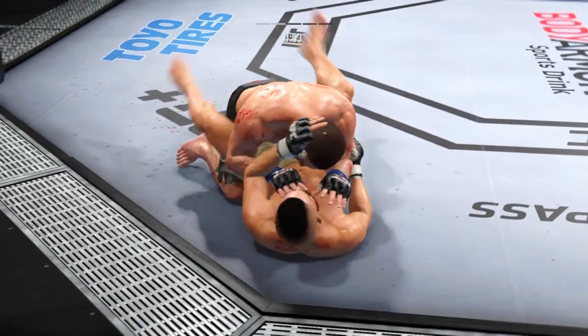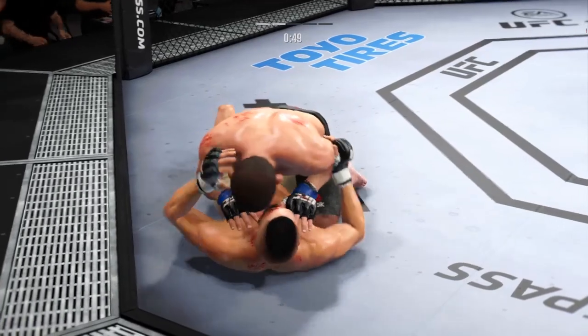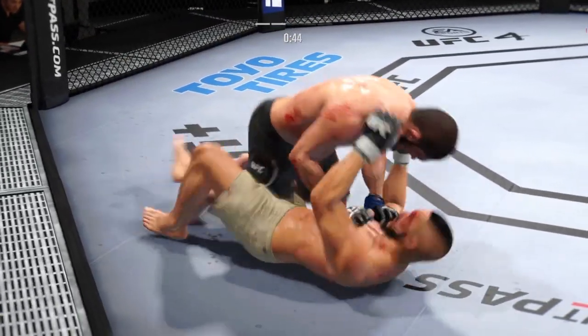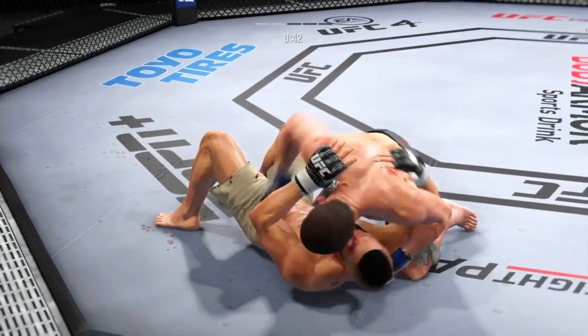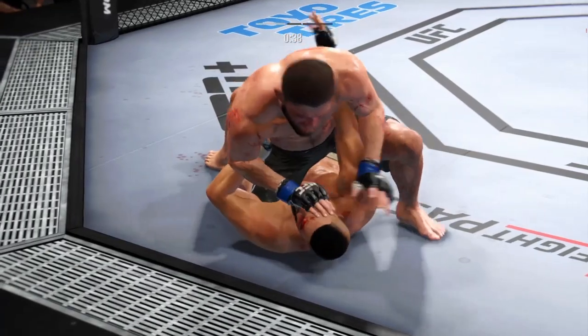All right, we'll see if he can apply pressure inside his opponent's guard here, DC. All right, so you got to be careful playing on the ground with this guy. You don't want to mess around for too long. Side control now, DC. A lot of options at his disposal from here. Nurmagomedov has got full mount now.